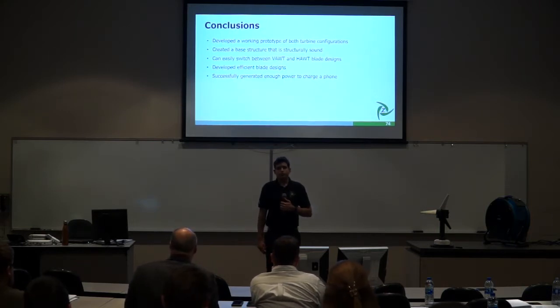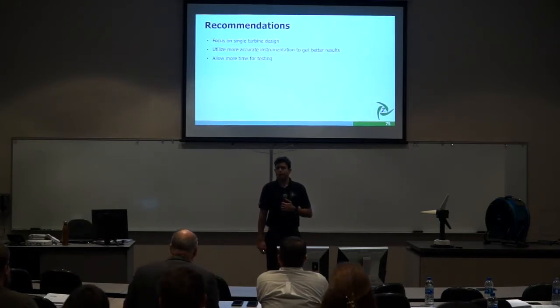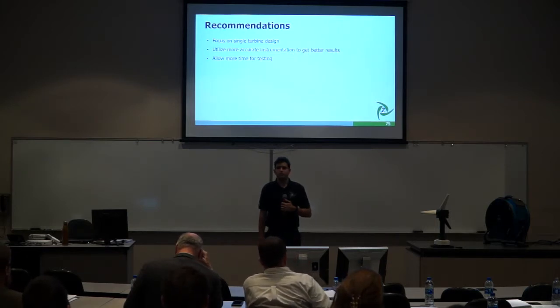And most of all, Project Zephyr has developed a working prototype that developed a power output that can be used to charge and power small electronics, although the power output was low. For any future work to be completed in this project, there are a few recommendations we would like to make. The first is to focus on one single turbine design.